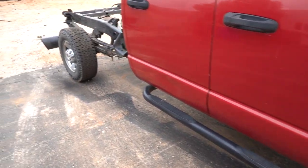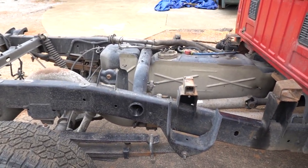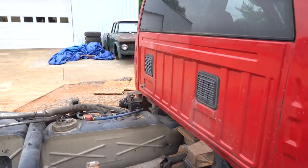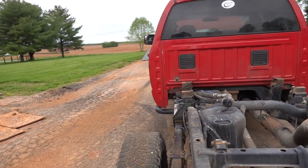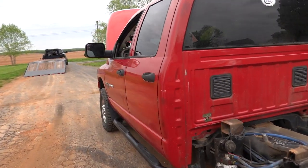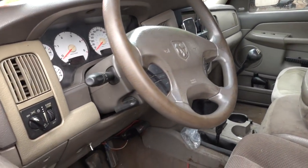But key components again, four-wheel drive, G56. The wheelbase is perfect. This thing used to have a flatbed on it, but yeah, that's the general rundown. Again, for the price, we couldn't really beat it. That's why we went and picked it up right away. But what a solid beast.